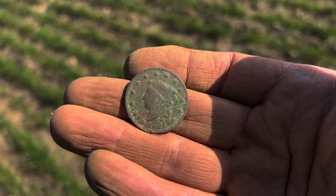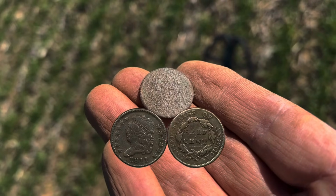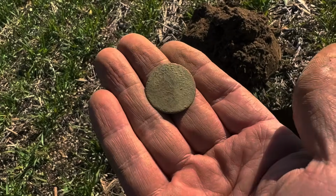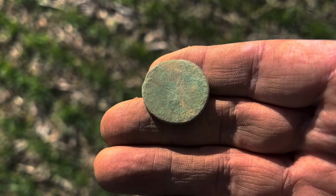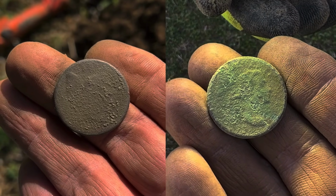Beautiful large cent. That Matron I got, 1828, was phenomenal. Classic half cent that was kind of slick today. We probably got about 6 or 7 slick coppers too. We don't know what they were. But then of course Doug and I each getting a Liberty Cap large cent. Doug's was in much better shape than mine, but 2 at one farm field, absolutely insane.